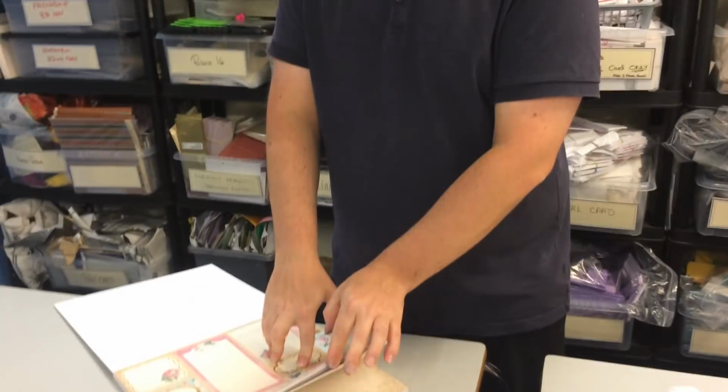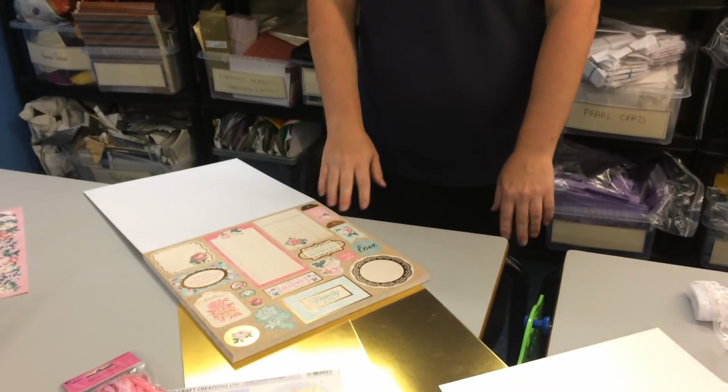As a warning, as always, our essential packs are quite well taken to, shall we say, so please don't hold out and get it while we've got it, because they quite often sell out very, very quickly, and I would hate you to miss out, especially on this pad, because I've actually got to play with this all day and it's just fab. You're going to love it.